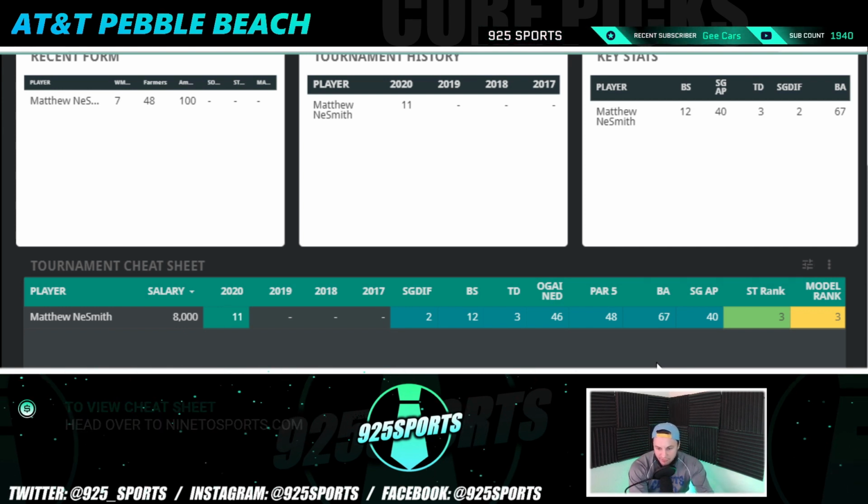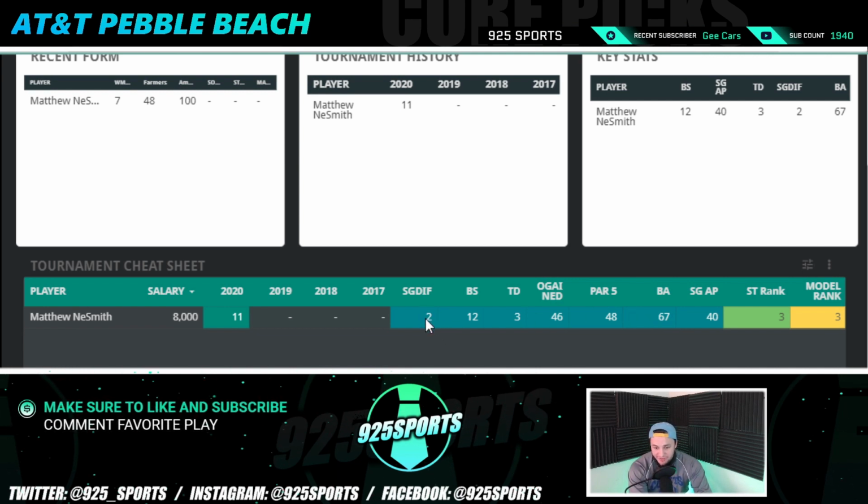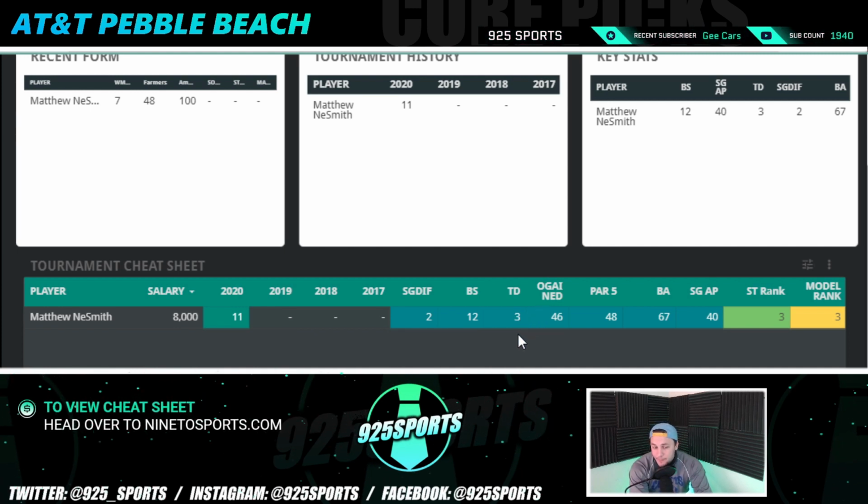He's a great stat fit for this course. His lowest stat for this course is bogey avoidance at 67. He's top 12 in strokes gained differential, ball striking, and total driving. I don't mind him. If he can clean up his around the green game, he's going to have a good finish here.